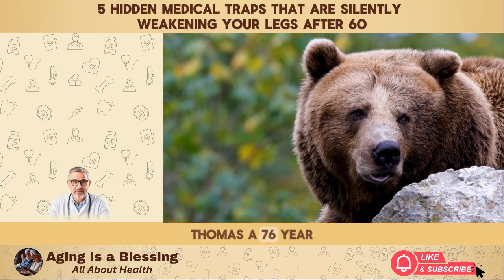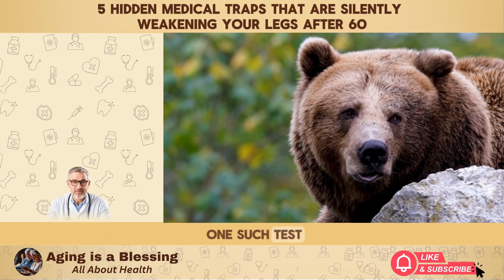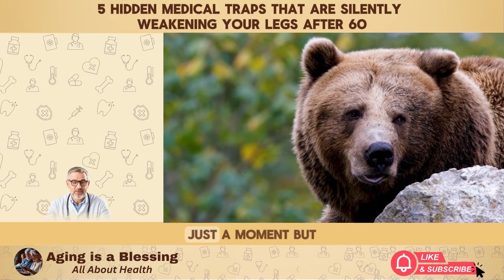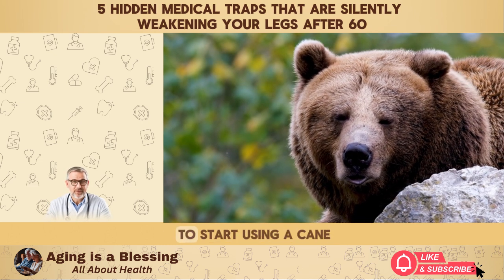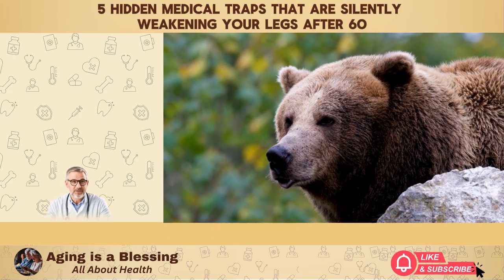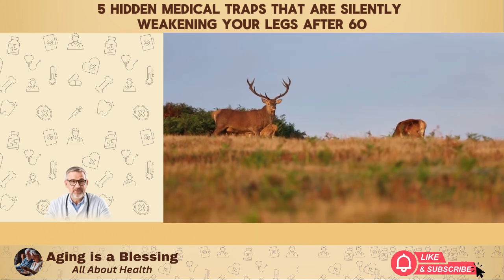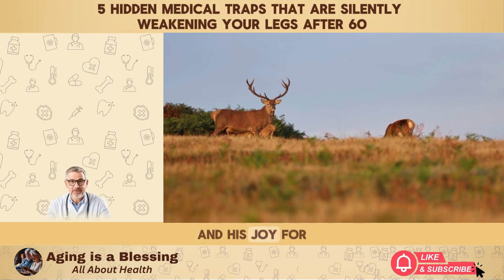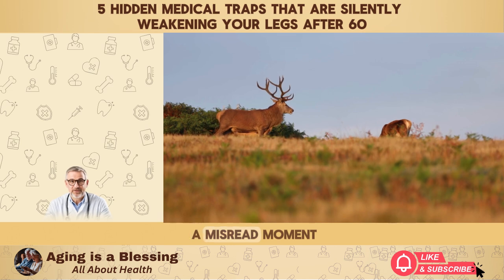Thomas, a 76-year-old jazz musician from New Orleans, came to me after one such test. He'd stumbled, slightly, during a balance exam. Just a moment. But that moment snowballed. His doctor told him to start using a cane. A therapist labeled him a fall risk. In 6 months, Thomas told me, I don't feel like myself anymore. His glute and calf strength had dropped 25%, and his joy for movement was gone. That's the cost of a misread moment.